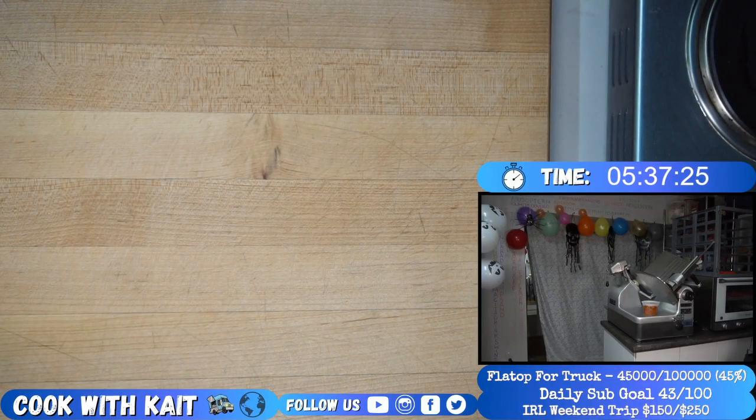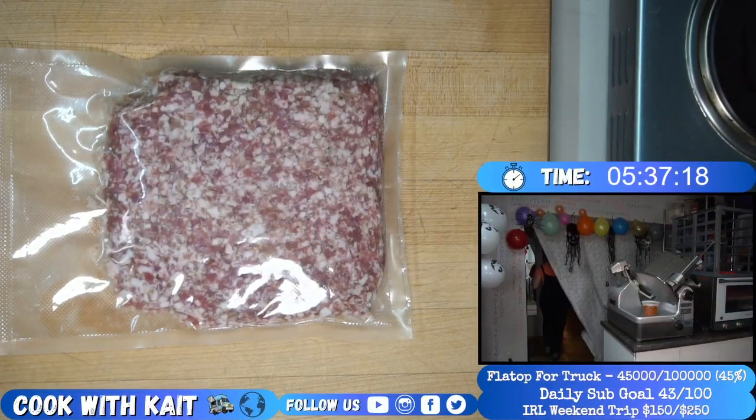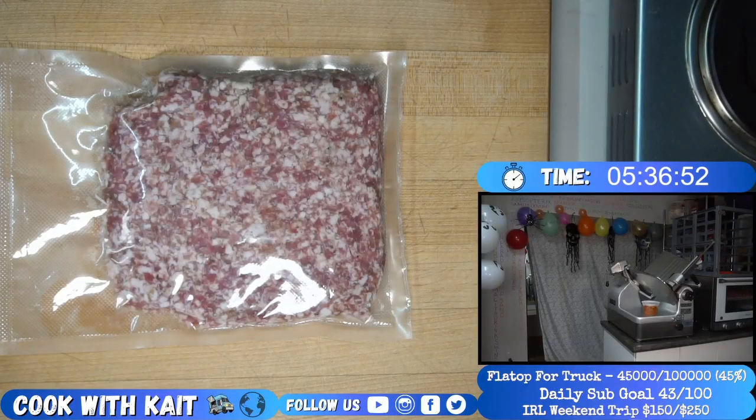Okay, should we make our sausage patties? And then I'm just gonna go grab the egg white out of the fridge so it can warm up a bit for the egg wash. We saved that yesterday. Oh, and I'll grab the mayo while I'm here. I think we're just gonna do plain mayo. Because the way that tomato jam turned out is so good. I don't really need anything else.